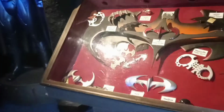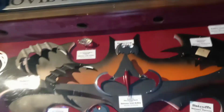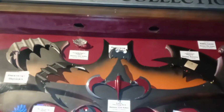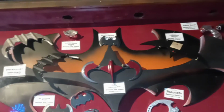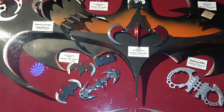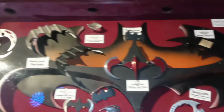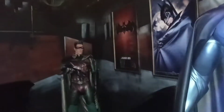Alright, now the one other car here that is one of my favorites is from Michael Keaton's Batman Returns. These are a few of the items that were in the movie. This is the Batman movie prop collection. You got his batarangs, you got, it's not all just from Batman Forever, but some of it's from Batman and Robin and then Batman Forever. But this is the screen used car from Batman Returns with Michelle Pfeiffer, Danny DeVito, and Michael Keaton.